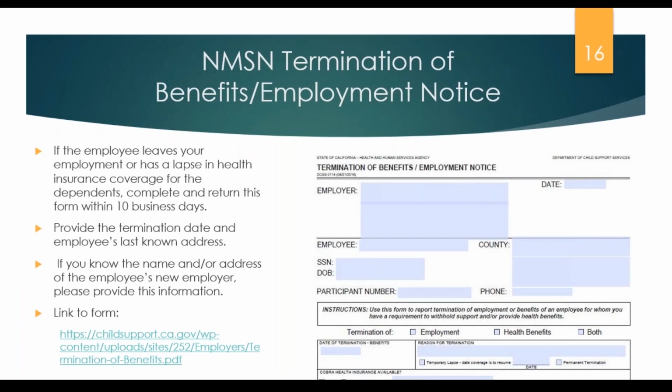If the employee leaves your employment or has a lapse in health insurance coverage for the dependents, you would want to complete the Termination of Benefits Employment Notice, which you can see an example of on this screen. Again, just a reminder, it's super important when kids have health insurance that everyone knows if that health insurance is going to lapse, because there's nothing worse than going to the doctor and finding out that you don't have health insurance and then you're stuck in a bind with your kids. So please make sure that you comply with returning this form within 10 business days and give us as much information that you have about the termination date and the employee's last known address. We also have included a link to this online if you ever need an electronic version of this form.